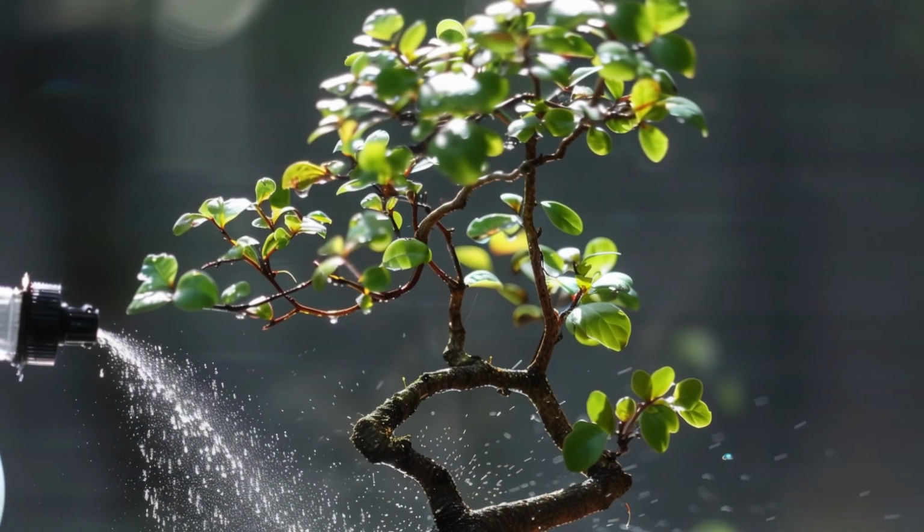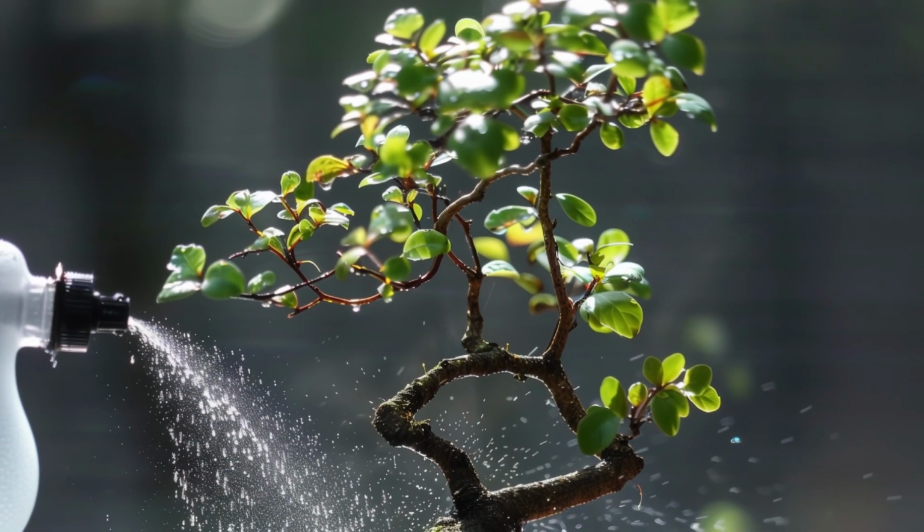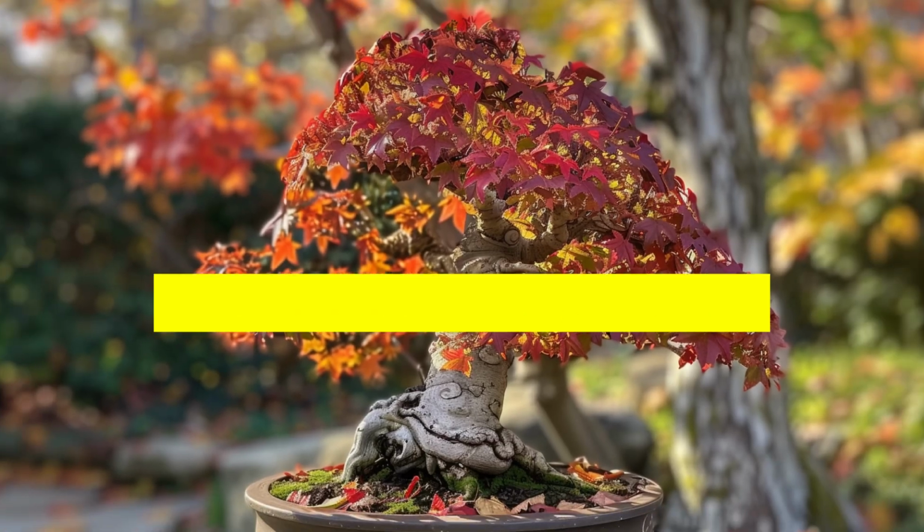What style would you try? Formal upright or something more relaxed? Let me know.